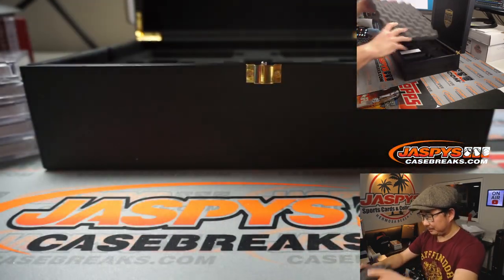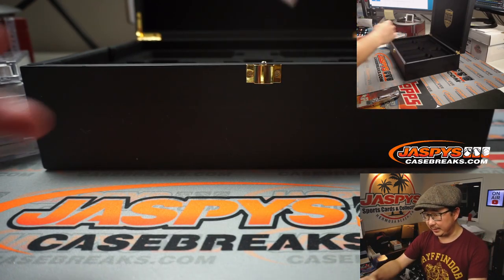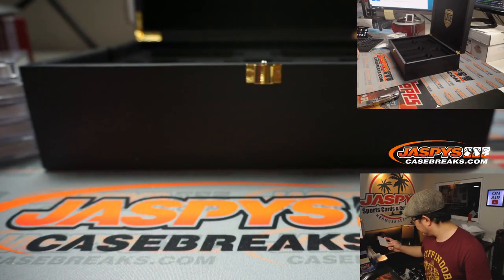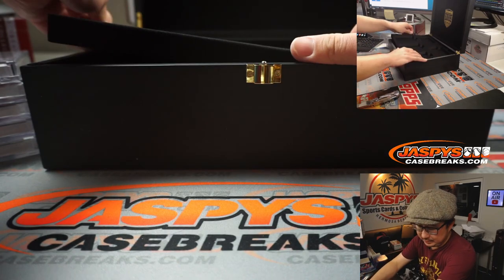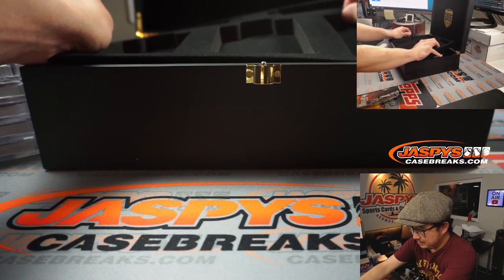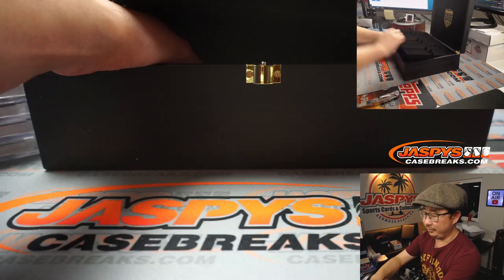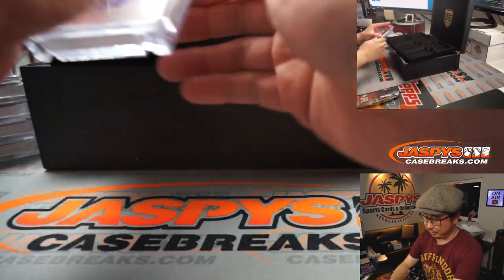All right. Nice. This card, you see these in Flawless too. They're naturally mined, not lab grown. Let's lift this tray right here. All right, so you can see all the other cards there too. So 1, 2, 3, bottom row, 4, 5, top row to make 10 total.